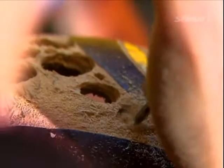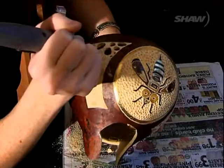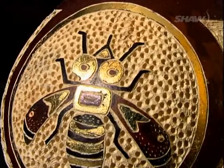With the gourds, you treat them a lot like wood, so you have a lot of leeway in what you can do with them. You can carve them, you can Dremel them, you can inlay stones, you can dye them, you can paint them, you can put gold on them. There's so many different avenues for gourds.